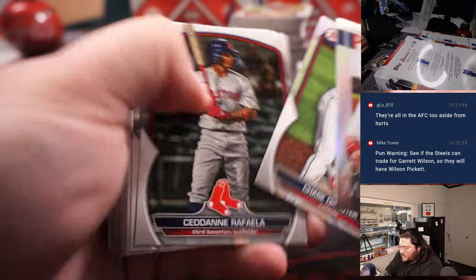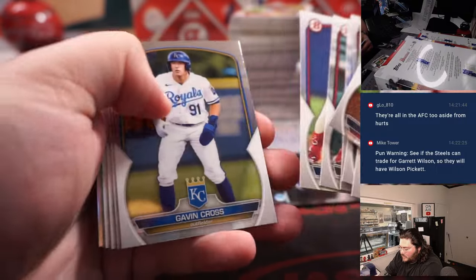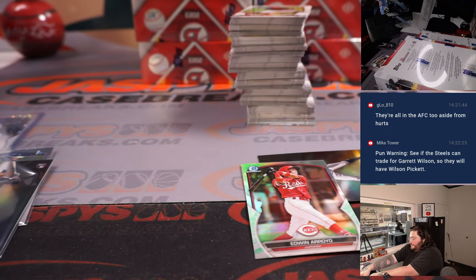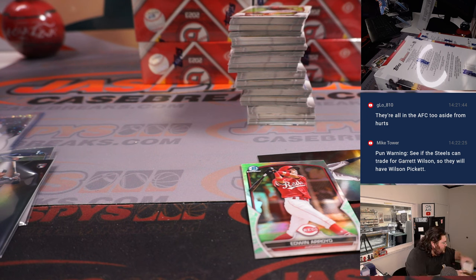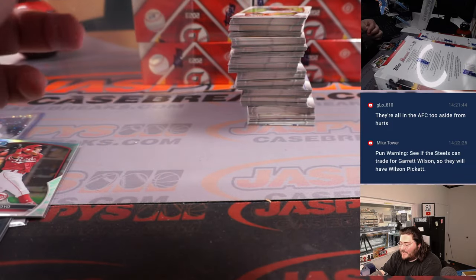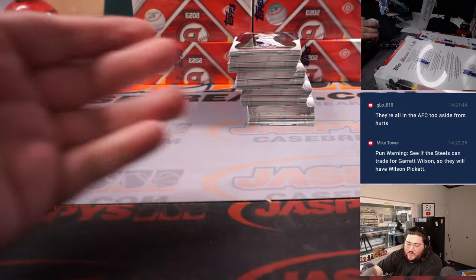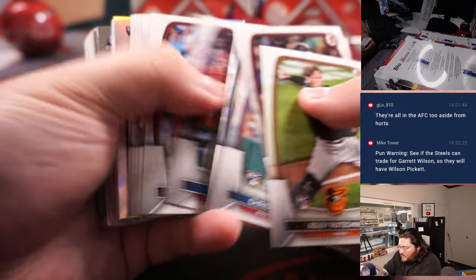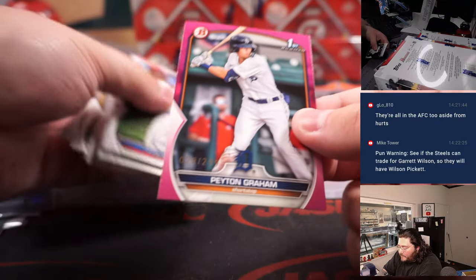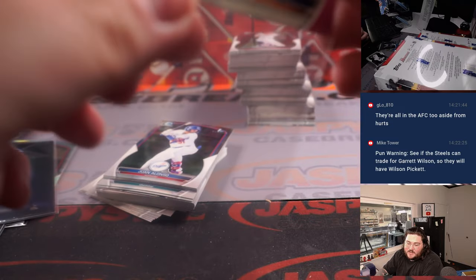Spotlight on the Anthony Gutierrez. Kevin Arroyo. Kyle Mansardo. Kevin Arroyo going to the Reds and Scott. The Gutierrez going to the Rangers. And Chris D, one of our team random giveaway spots. Peyton Graham, 28 out of 299 on the magenta paper for the Detroit Tigers. And James L. Out of 299 on the bottom left there.